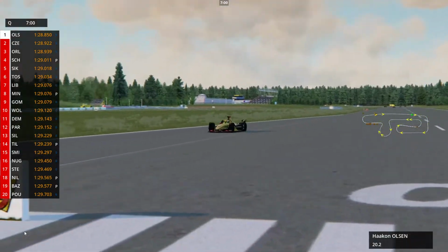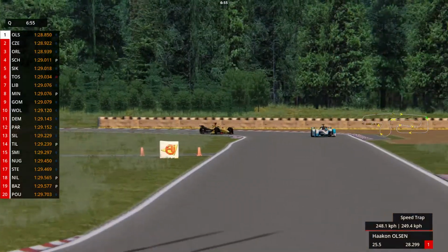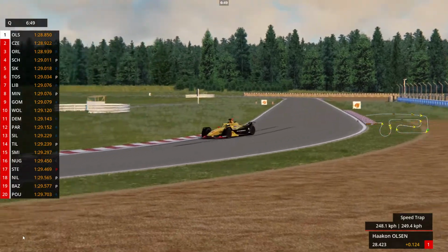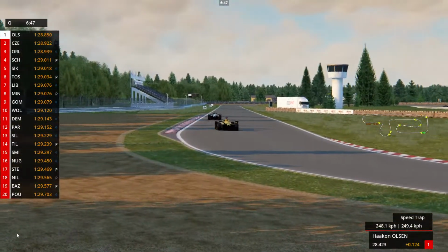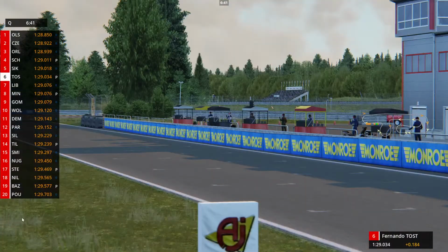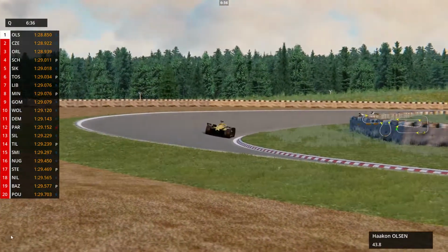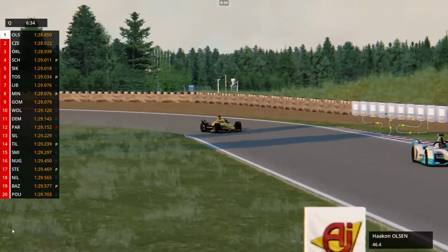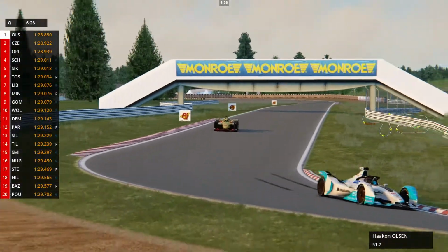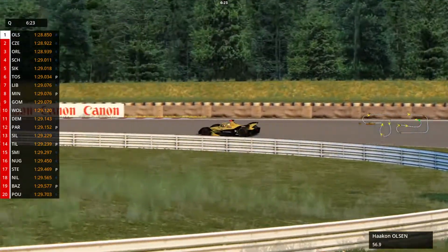He looks to be stuck behind who I believe is Kai Cherezhnia, but I could be wrong on that. But yeah, the Cheetahs have looked pretty strong as well. Obviously, Fernando Toth took the win in Miami last time out, and then it was Olsen, and now it's Olsen who sits on top of the timing sheets. But we're going to see if Tost, with this improved run of confidence, will be able to put up a fight for the lead today, as we have 6.5 minutes remaining of this qualifying session here at Anderstorp.